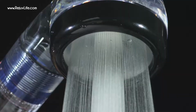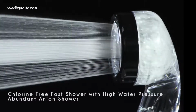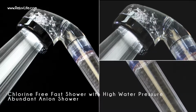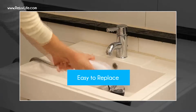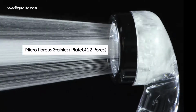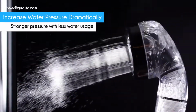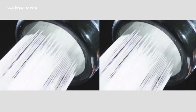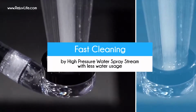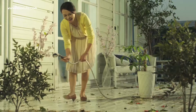and South Korea. The powerful water spray stream gives you a chlorine-free, high water pressure, and anion refreshing shower. It's also very easy to install. The IRA shower plate has 412 micro-sized holes to generate high water pressure and more than 500,000 anions. The strong ionized water stream can effectively cleanse your body and clean your home.